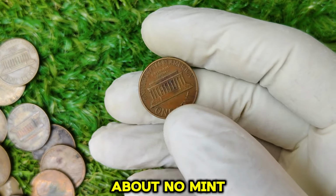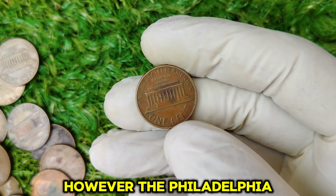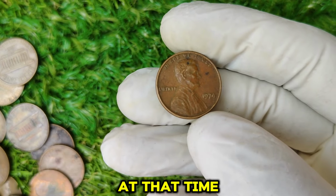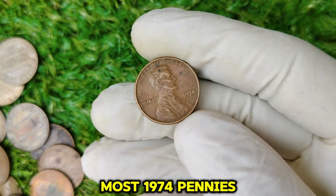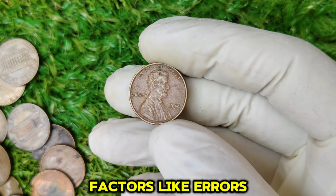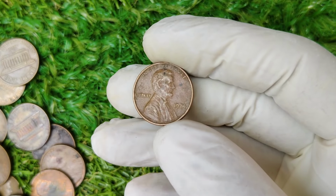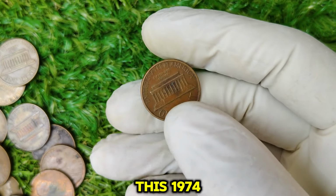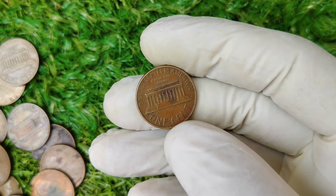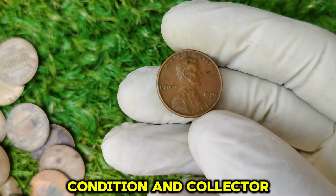When we talk about no mint mark coins, it means they were minted in Philadelphia. However, the Philadelphia Mint traditionally didn't place a mint mark on their coins at that time. Most 1974 pennies aren't worth more than a cent, but a rare few, due to factors like errors, composition, and condition, have skyrocketed in value. So, what makes this 1974 no mint mark penny worth a staggering $1.3 million? It all comes down to a combination of rarity, condition, and collector demand.